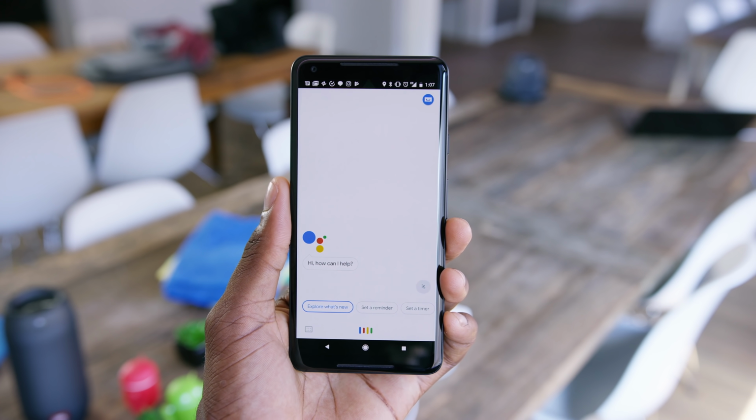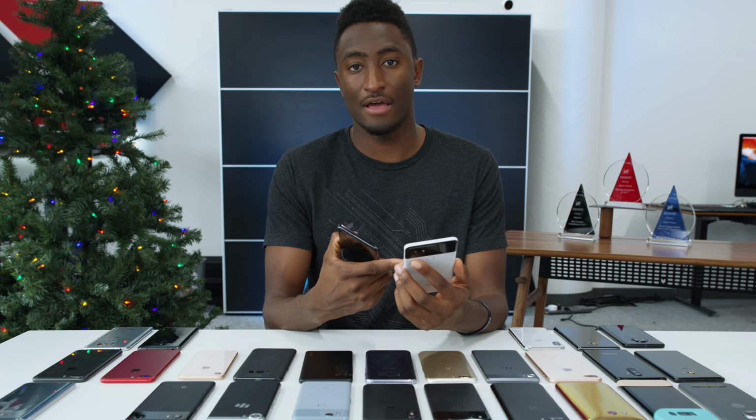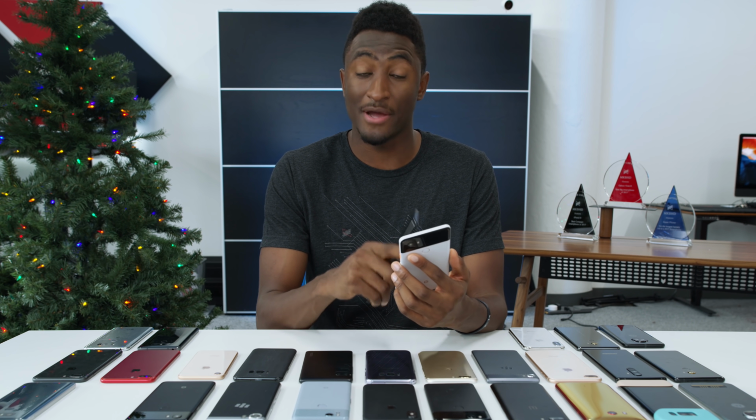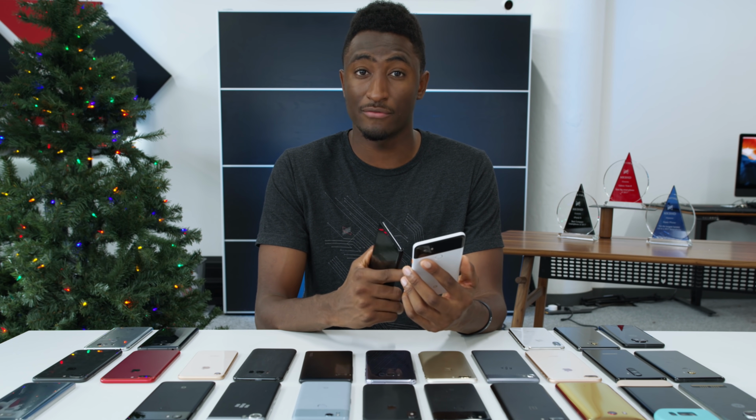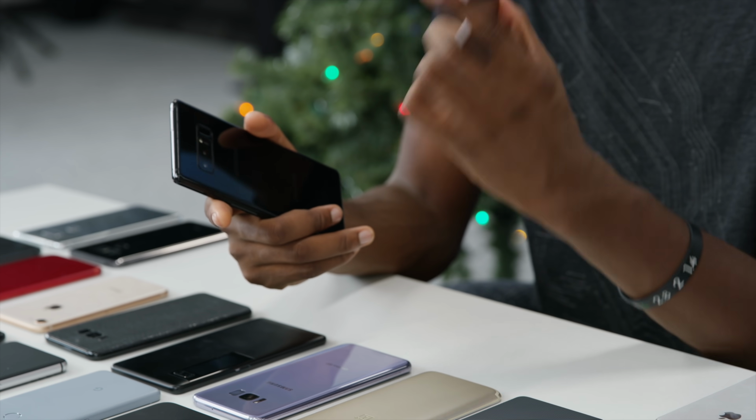The display on the XL is probably the only thing that really kept it holding back, but this is the phone that I have used for the longest time this year that my SIM card has been in as my daily driver for a couple of months. I keep coming back to it. So that's why I give the first runner-up to the Pixel 2.